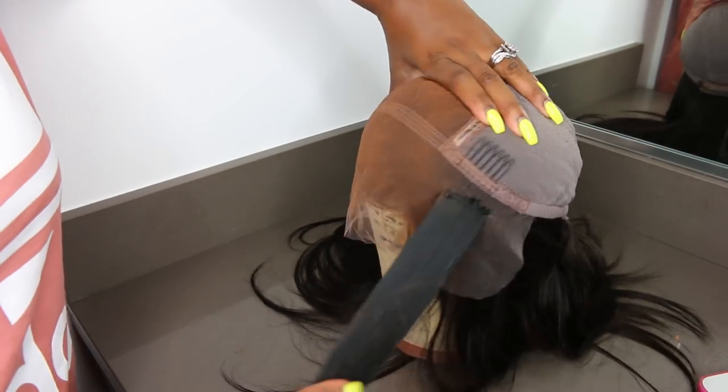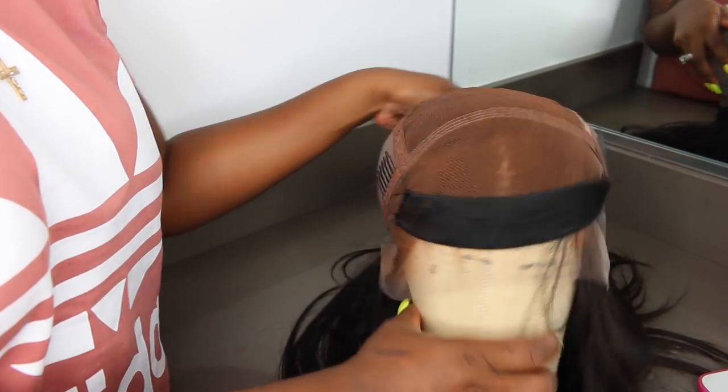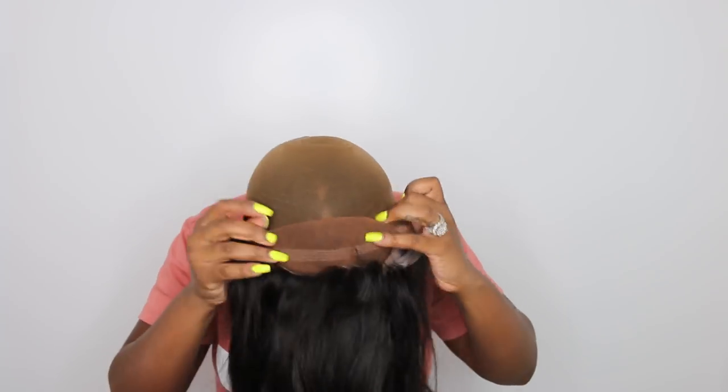Now that we've had that done, we're going to go on the opposite side and sew, and boom, this is what we should have. Now we're going to put it on your head. The flatter your braids or whatever protective style you have under your wig, the better the outcome with your wig.